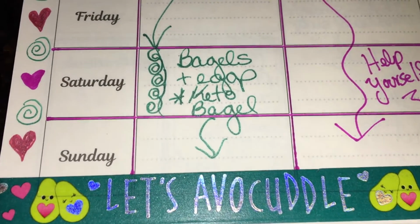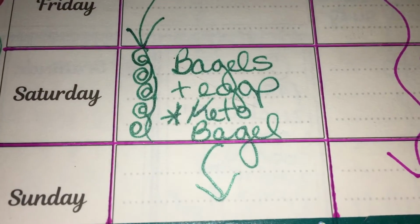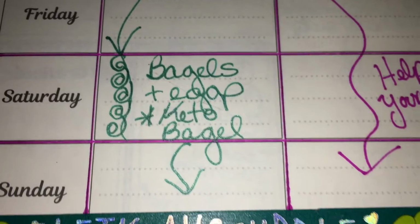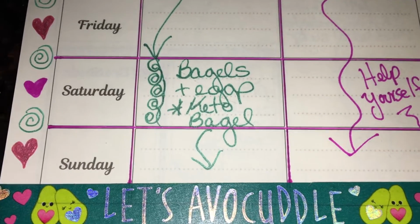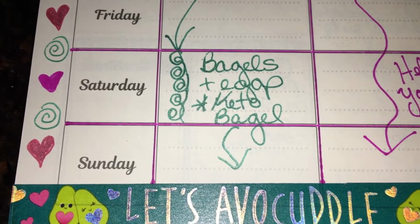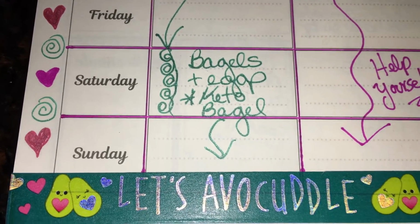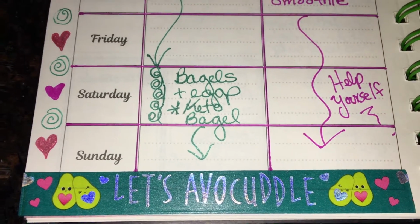On the weekends, sometimes the family will have some bagels and eggs, and I also have been loving the keto bagels from the vegan keto cookbook that I shared in my vegan keto grocery haul. I'll link that down below for you guys as well if you want to check that out. And I'm absolutely loving the cookbook and the recipes in it.